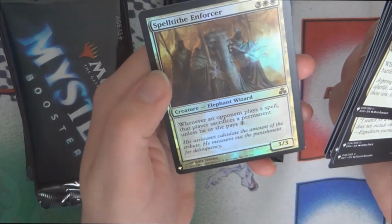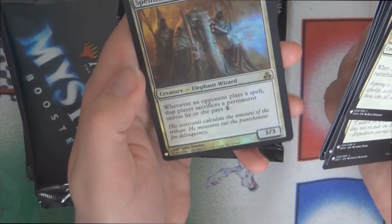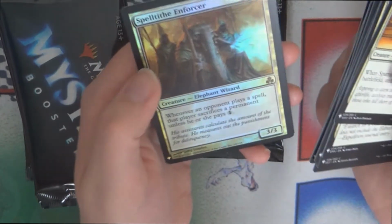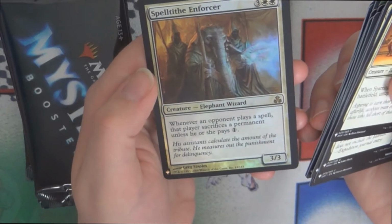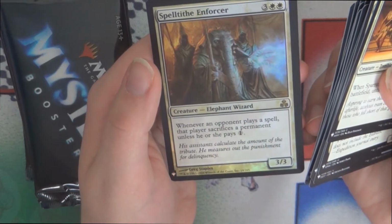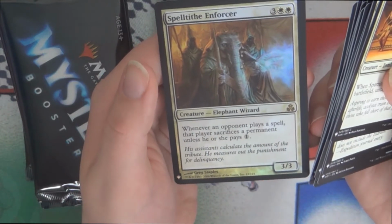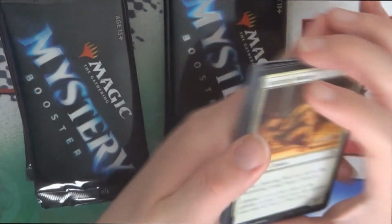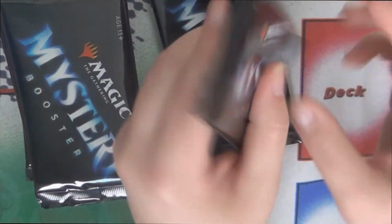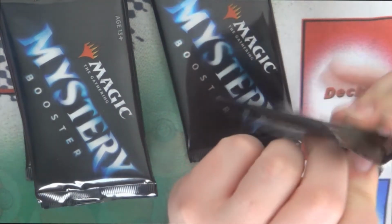And then the foil is a Spelltithe Enforcer. He's an elephant, and I love him. Okay. 3 and 2 white. He's a 3/3. Whenever an opponent plays a spell, that player sacrifices a permanent unless he or she pays 1. I love him. He makes your spells cost more. But he's an elephant. Yep. And also a wizard.